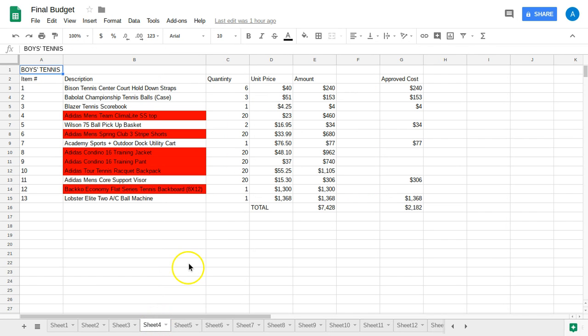Next is boys tennis. Once again, there's training pants. There's the uniforms. It's just not their year for uniforms. There's a backpack, I think, that can be taken care of by the Booster Club. And then a backboard. Maybe in the future we can get one of these, but I think as of right now, we can use the side of a building or some other flat surface that will work just as well.